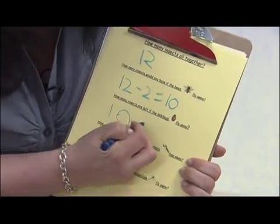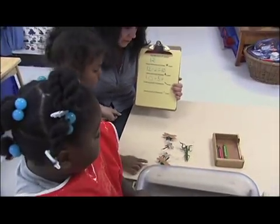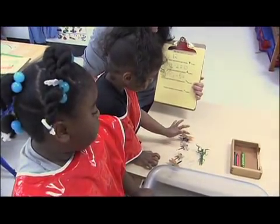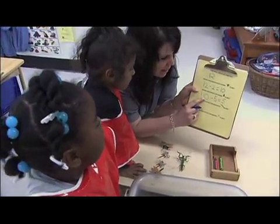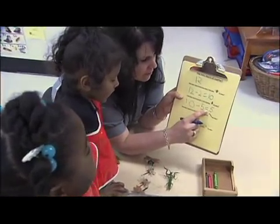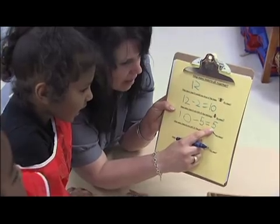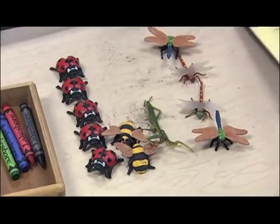10 minus 5 equals how many are left? 1, 2, 3, 4, 5. 5. So let's read the equation together. 10 minus 5 equals 5. All these little extra manipulatives makes them love it. It's concrete for them. And at 3, 4, and 5, it's critical that it's concrete. Otherwise, a piece of paper is not going to do the same job.